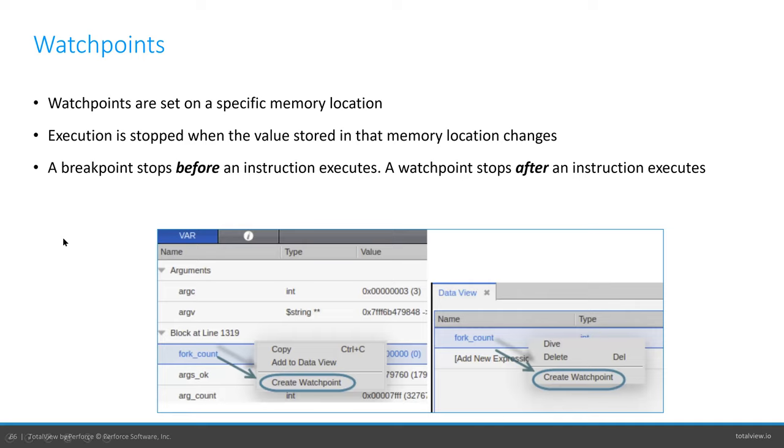The third type of action points we have are watchpoints. And watchpoints are set on a specific memory location. So what happens is execution stops when the value stored in that memory location changes. And the difference between breakpoints and watchpoints is that a breakpoint stops before an instruction executes, whereas a watchpoint stops after an instruction executes. So if you want to check when the value of a variable changes, you can set a watchpoint on it, and then TotalView will stop execution when that value changes.